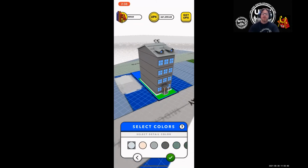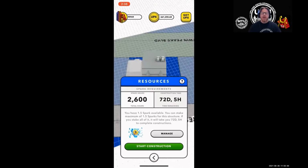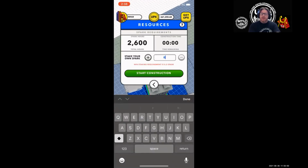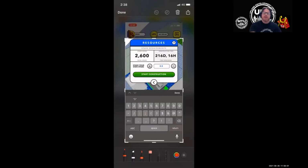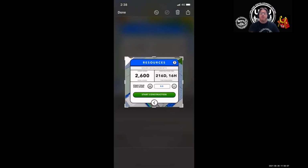But yeah, Screw and I had already talked previously that we were going to stick to a kind of Udo black and white theme. So I went for the darker colors and he was going to go for the lighter colors. So what did that say? 75 days for 1.5 spark. But yeah, I wanted to try and build multiple buildings at once rather than one at a time. And this is just me taking a screenshot going, oh my God, that's going to take 216 days for 0.5 spark. Wow, radio.